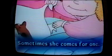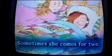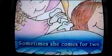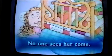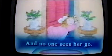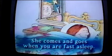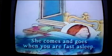Sometimes she comes for one. Sometimes she comes for two. No one sees her come. And no one sees her go. She comes and goes when you are fast asleep. And that we know for sure.